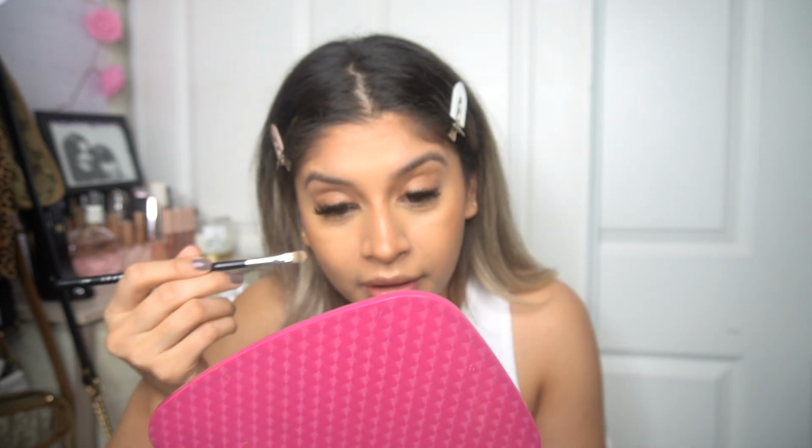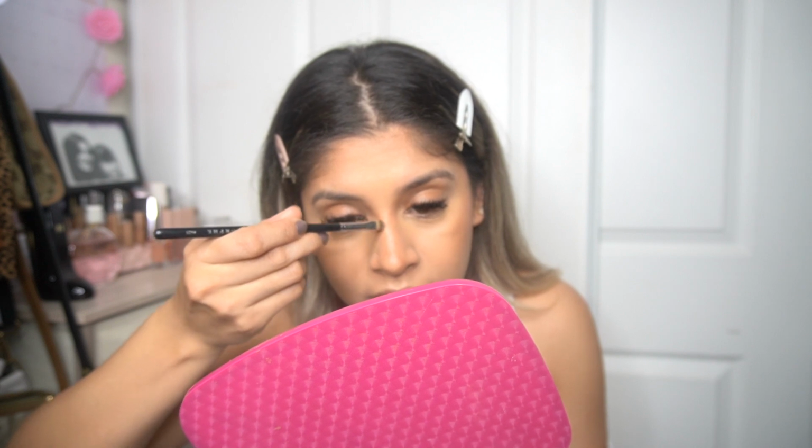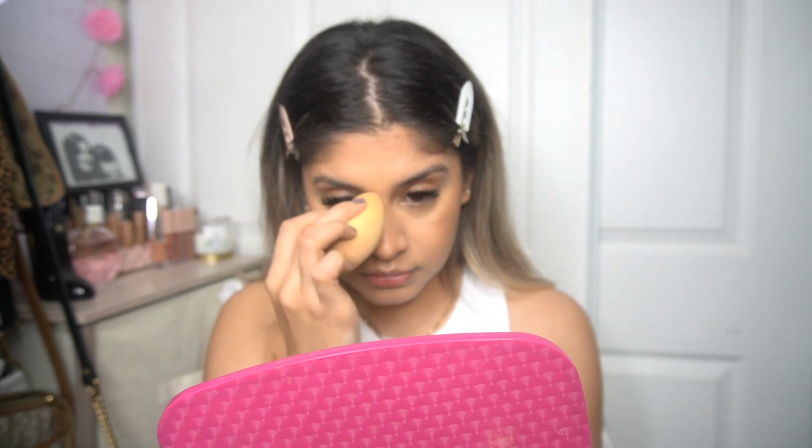I'm telling you guys, I'm scared to use too much product. I'd rather start off with a little bit and just add more if I need to, because I feel like that's easier. I'm just tapping on my finger at this point, and I'm probably gonna get it on my shirt or something. But I'm just adding a little bit of that, just so I could define it more. And just blending.